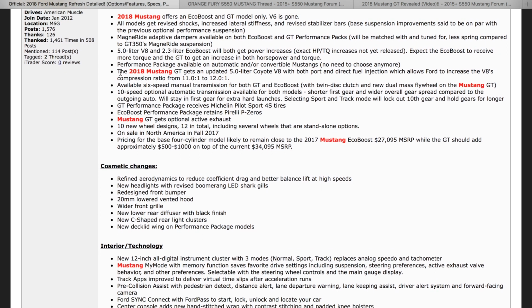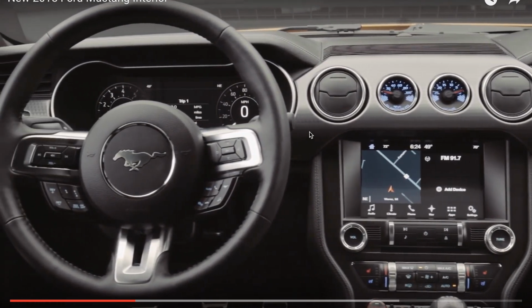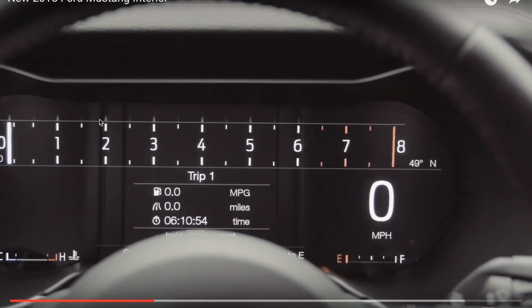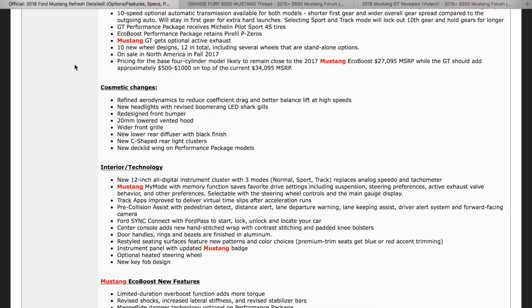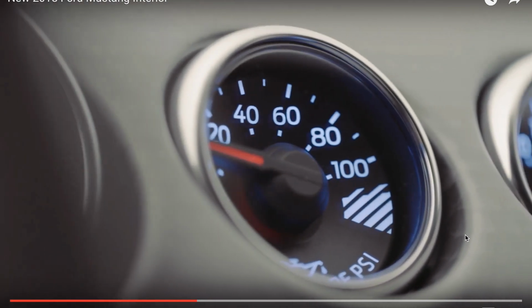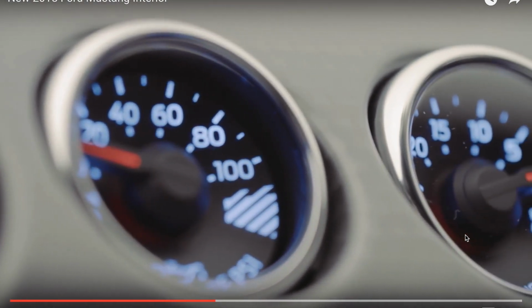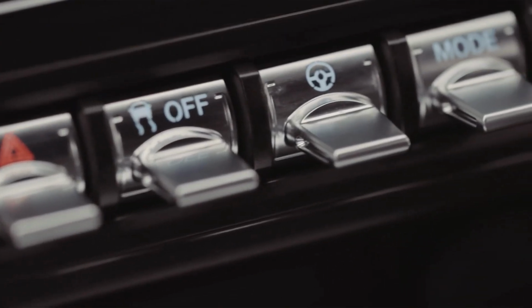So the 2018 Mustang GT gets an updated 5-liter Coyote V8 with both port and direct fuel injection, which allows Ford to increase the V8's compression ratio from 11:1 to 12:1. So the new Mustang is going to have a direct injected and port injected 12:1 compression ratio 5-liter. How cool is that? Okay, the cool thing is the Performance Pack gets Michelin Pilot Sport 4S tires. That's going to help out a ton. So with the MagnaRide suspension and the 4S tires, it should be able to compete with the competition.